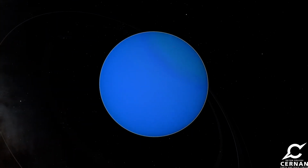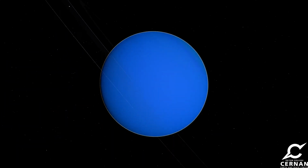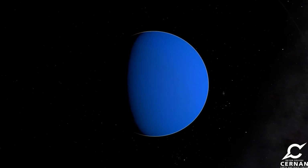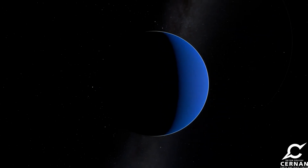Now, Neptune also has moons. It has 14 that we know about so far. They're named after sea gods and nymphs from Greek mythology, like Triton and Naiad, things like that, Nereid.